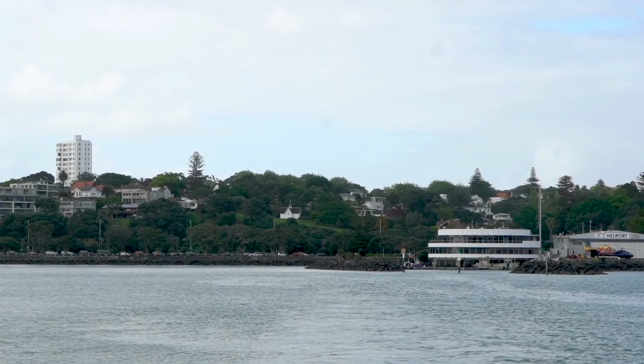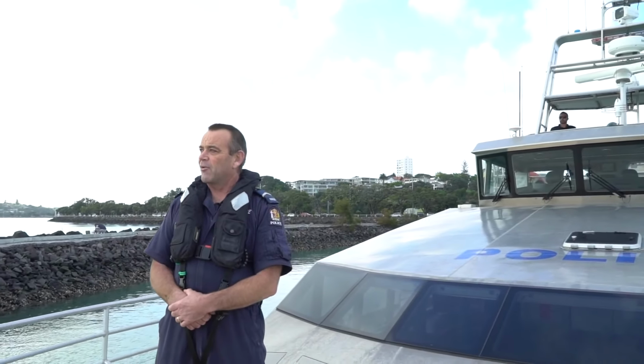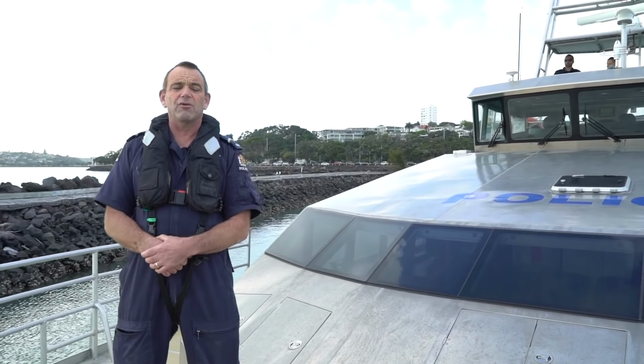It's a Sunday morning, we're just starting our shift. We've just left the berth here at Mechanics Bay. Steve's driving from the flybridge up there. We're going to go out today and have a look around. It's a nice morning, so we're going to have a look around, do a bit of a patrol and see what boats are out there.